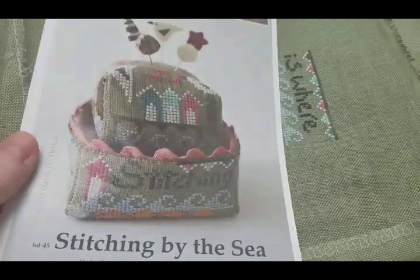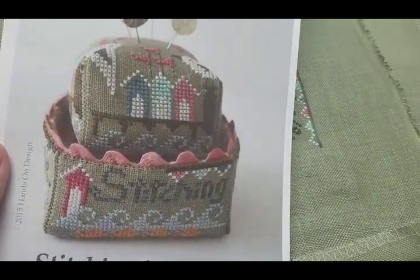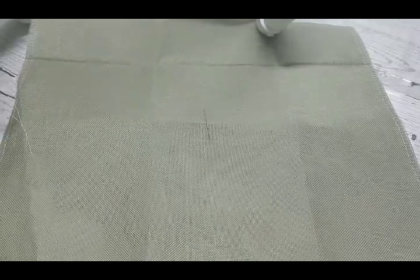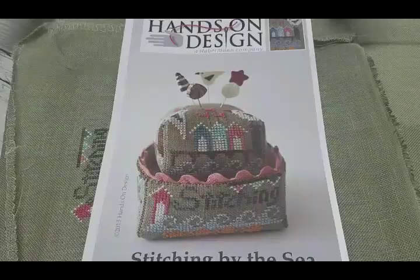But some of the threads are Gentle Arts, some Weeks Dye Works, and some DMC, and this is where I'm going to start. So we'll see how much I can put in.